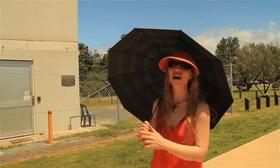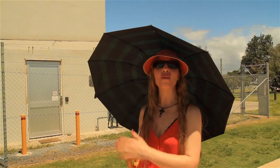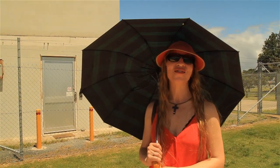So this is the Seaway Southport Tower, and it's manned by volunteers. If you're going out in a boat, you can let them know, they log it in, and that way they can make sure that you return safely.